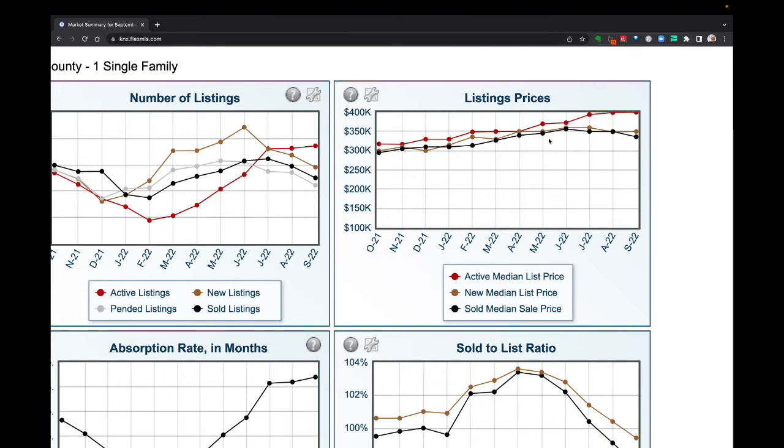The active median list price is continuing to rise, but the new median list price, meaning new inventory coming on the market, is definitely leveling off. The reason you see a difference between these two is there may be some old inventory on here where folks were pricing themselves as things were rising, and they have yet to adjust their pricing, but the new listings coming on the market have already adjusted their pricing accordingly.